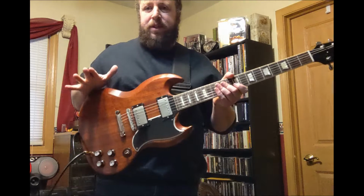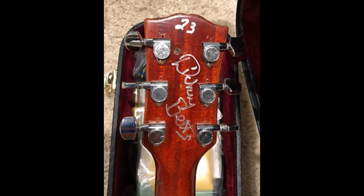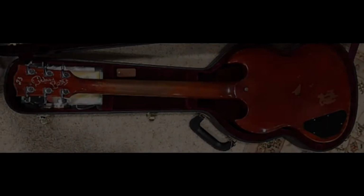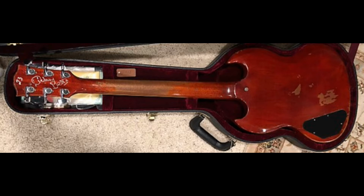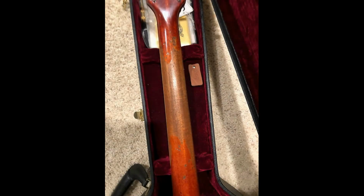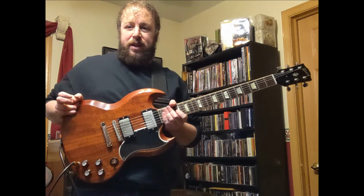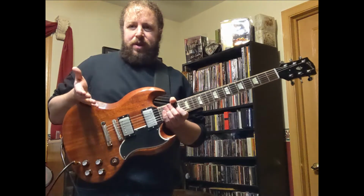They did 250 of these in the vintage original spec, VOS, finishes, which is what this is. And then there was a real special limited run of about 75 that were aged by the Custom Shop, and they were signed and numbered on the back of the headstock by Dickey too. I believe we have one of those coming in pretty soon, so I'm really looking forward to that. A private collector is bringing one in that we're going to check out, but this is just as cool. This is one of the 250 run, which were in just the VOS.